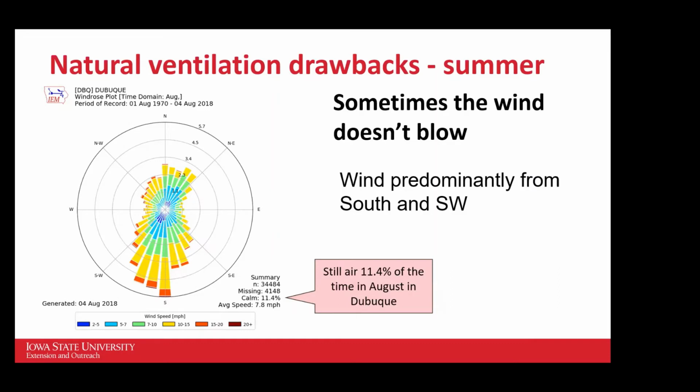But there are challenges with natural ventilation. Sometimes it just doesn't work as well. In the summertime, sometimes you don't have good wind speed. This is actually showing a wind rose, from Dubuque, but you can find these for different areas of the state. Basically what this is showing is the wind speed and the wind direction. This is looking at August in Dubuque, and you can see primarily those winds are coming from the south. But even in these conditions, about 10 to 11% of the time is what we would consider still air. There's basically not enough airspeed to properly ventilate that building in that case. So there are challenges in really hot weather. Sometimes you don't have enough airspeed with these naturally ventilated buildings.